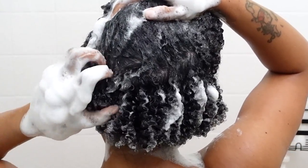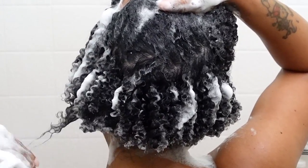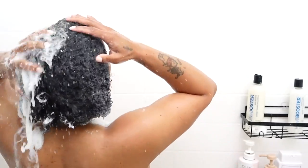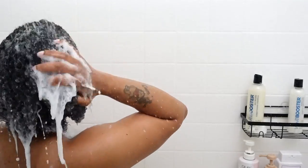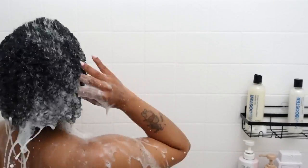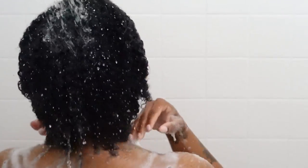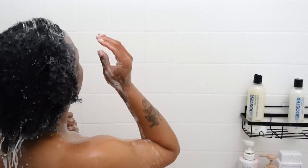It's infused with aloe vera, which has moisturizing properties, and coconut water for the ultimate hydration. After cleansing and rinsing, my hair felt clean and moisturized and tangle-free. I would have liked to have a deep conditioner. I think that would have taken it up a notch, but without it, my hair still felt really nice.